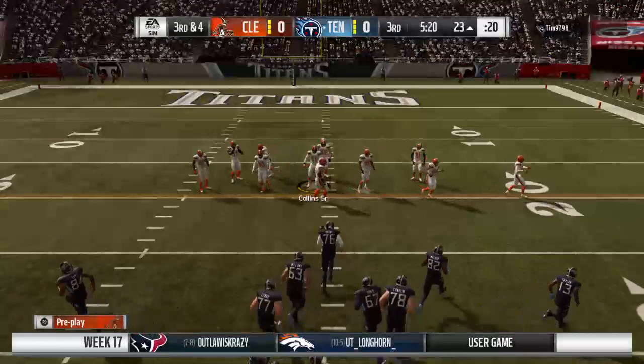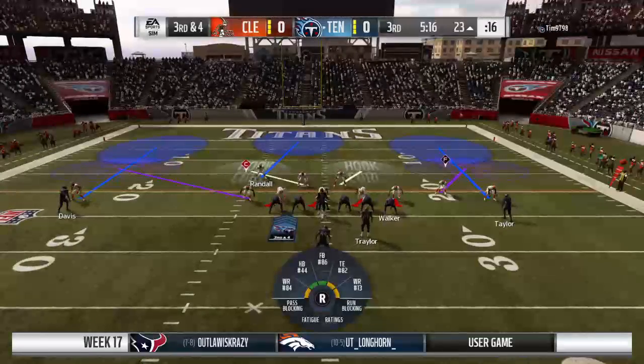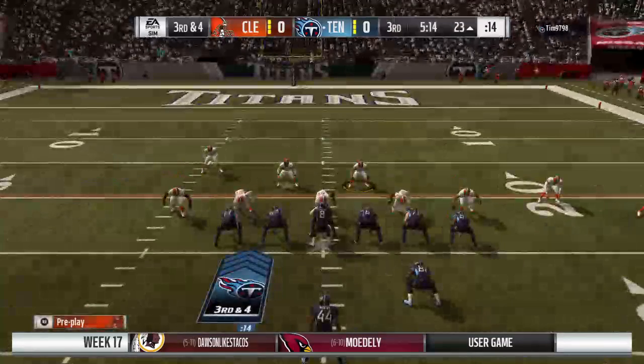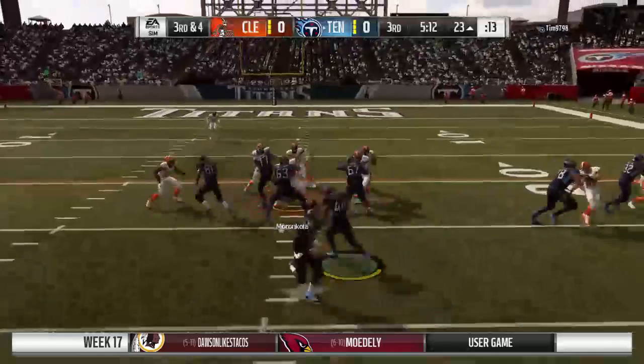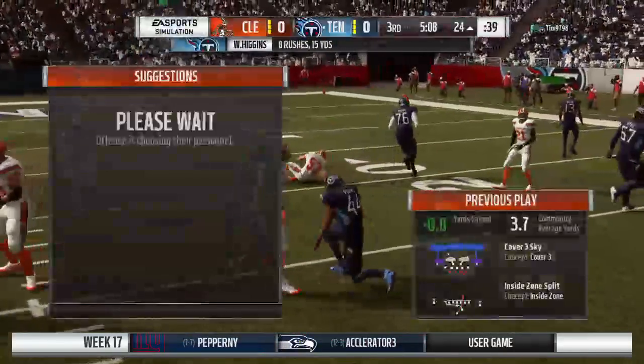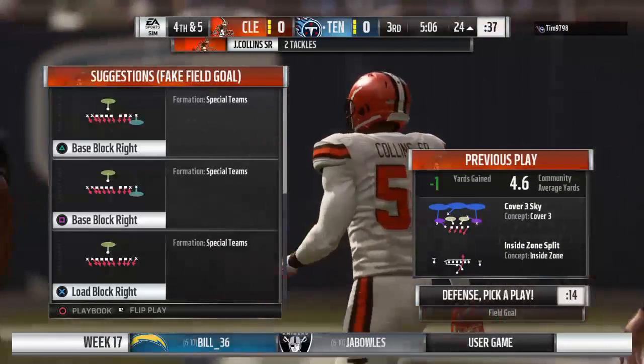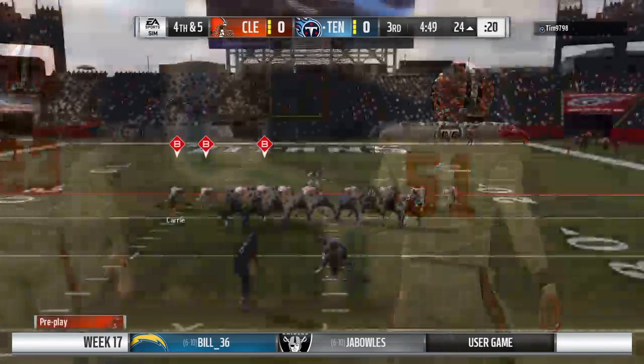The Titans on 3rd down. 3 for 7 so far in this game. This is 3rd and 4. And they'll go ground game here with the tailback. And he will lose yardage and be backed up to the 24. That'll make it 4th down after a loss of 1.